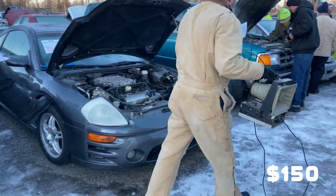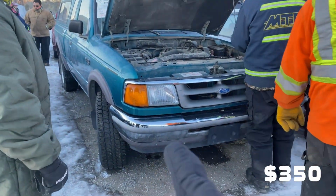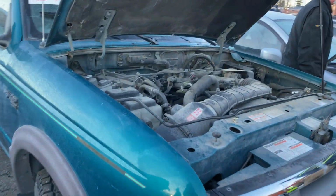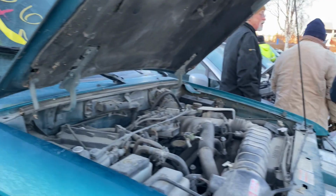It's a good parts truck. We're going to pick it up, folks. Number 21. This Ranger here sold for $350. It didn't have a battery or anything, so they weren't able to start it up for us. But I think the engine or the alternator is out.